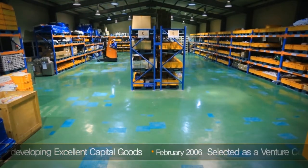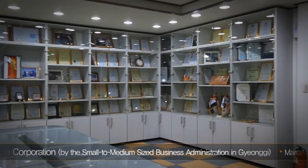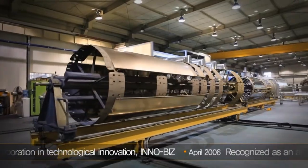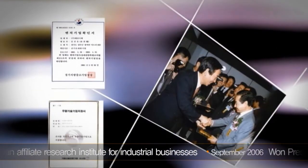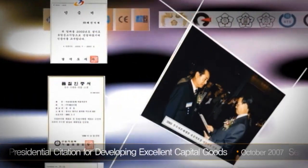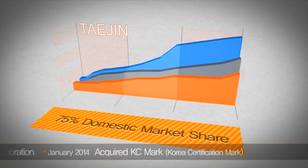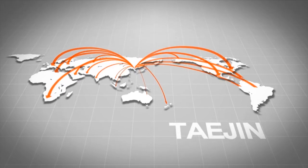Taejin Incorporated was previously awarded 2 presidential citations for contributing to economic development through excellent industrial development. In addition, the company received a Trade and Industry Ministry Award as well as a Trade Ministry Award for localization of poultry technologies. It retains 65 different types of patents and utility modules which are required for automatic poultry plants. It also has a 75% market share in domestic poultry auto installment, and exports its installations to nearly 20 countries in the Middle East, Southeastern Asia, and Africa.